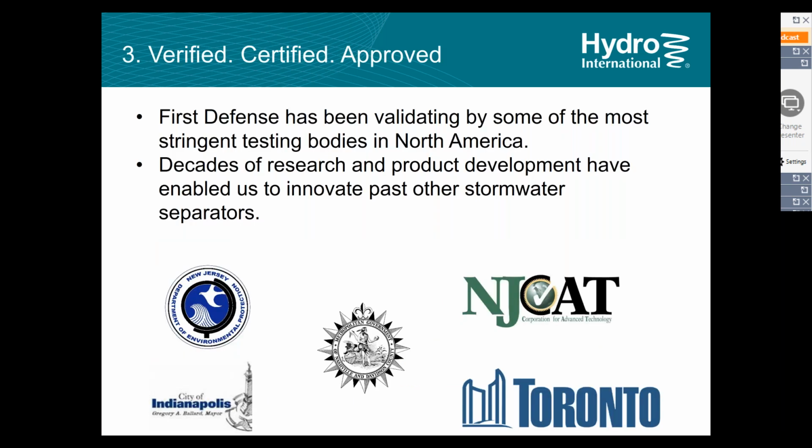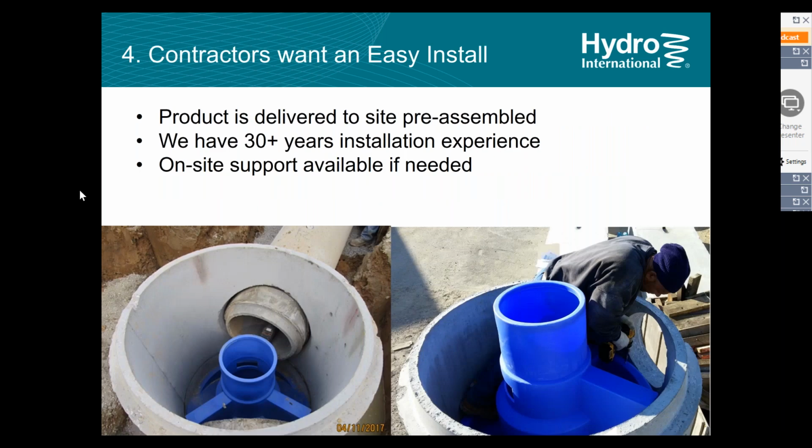Just a little bit of a highlight of some of the locations where, again, requiring pre-approval of devices, the First Defense is in fact accepted for use. And of all of those, probably NJCAT is the most prominent verification agency that we've done testing for. Because of the simplicity of design, not only from a design standpoint, it also makes it easy for a contractor to install, because the device actually is pre-assembled at a precast facility, components inside. So when it arrives at a site for a contractor, it's very much like installing any manhole into the ground. So pretty straightforward.